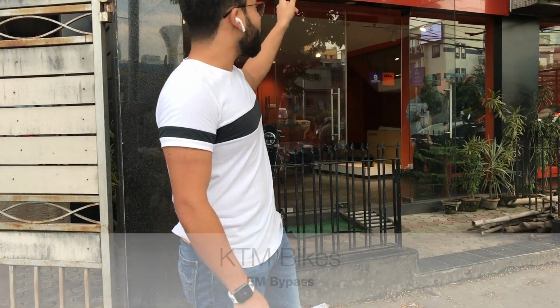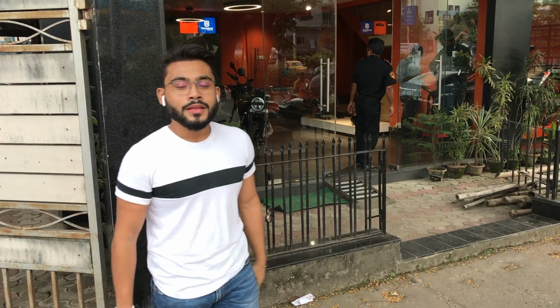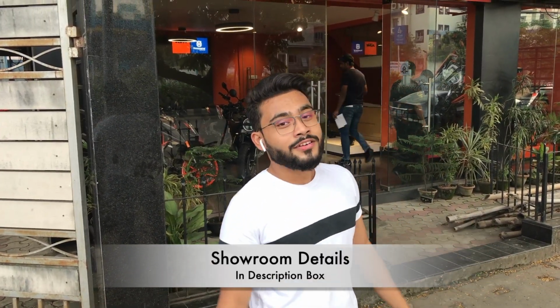And today we are standing in front of KTM, which is near Ruby in Kolkata. So now let's get in and discover their wide range of bikes.